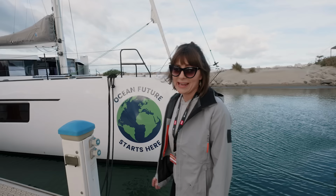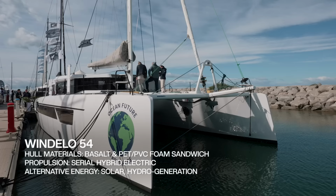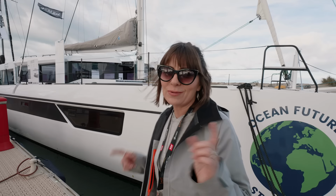And our first boat of the day is the Windolo 54, which is, I believe, the only hybrid electric boat at this show. Don't quote me on that, but it's the only one I've seen.